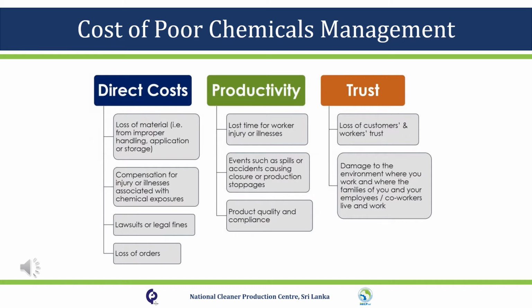Finally, there is the cost of trust in the company. The company will incur losses to the trust placed on them from stakeholders if the chemicals are mismanaged. For example, the loss of customers and worker trust, as well as the loss of trust from the community around the company caused due to environmental damages.